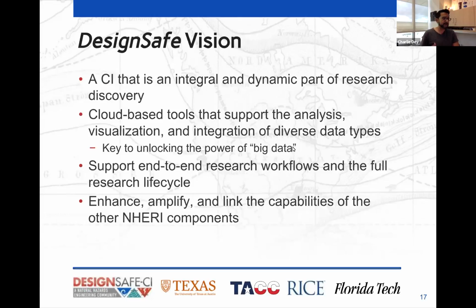We're doing this by providing cloud-based tools that support analysis and visualization, and integrating different types of data. There are lots of researchers using this system, and we want to make sure that our data types and our data management are flexible enough to integrate into your structure. We want to support the end-to-end research cycle from conception all the way to research that leads back to conception. And we would like to enhance and amplify all the capabilities of the NHERI components and bring them into DesignSafe.